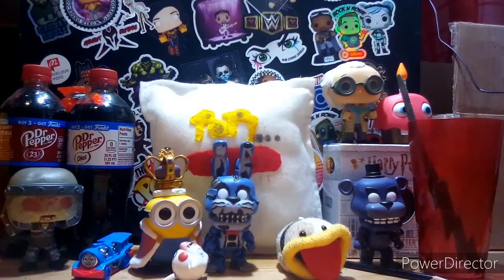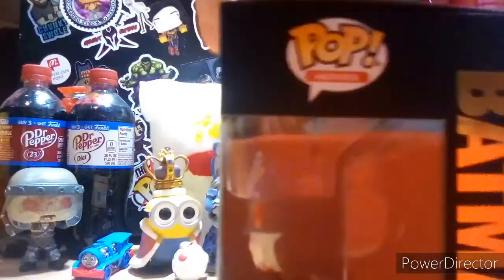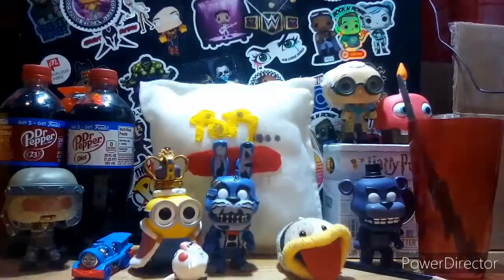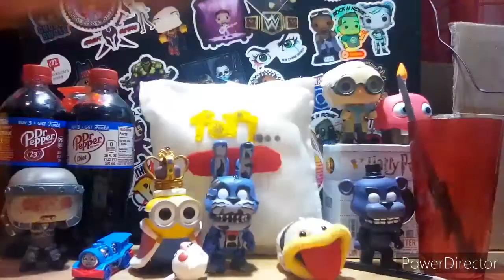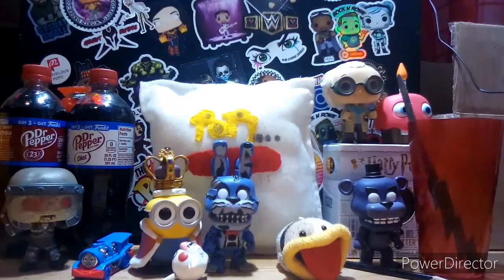But yeah, number two, we have Batman Red Death. This pop is very cool, in my opinion. Just a very cool pop. They all come with the backgrounds, as I said, like the Gotham City background. Oh, you know, actually, this has a different background. Oh, that's different. That's cool. It's actually a gold foil background. That's cool. It's amazing.